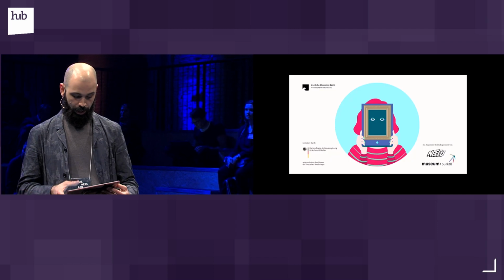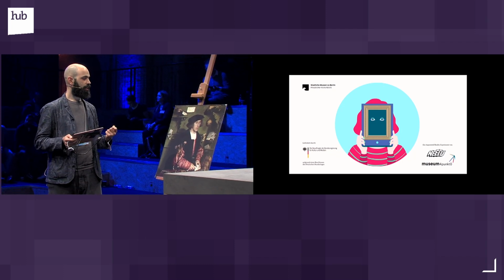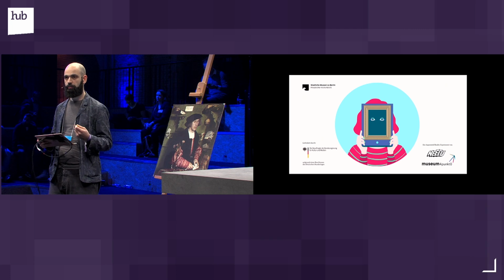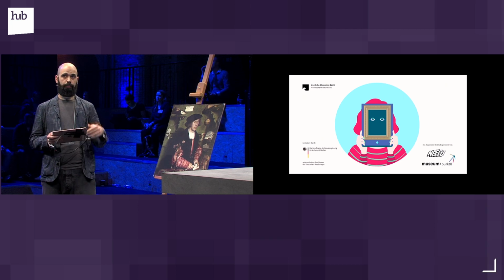We focus on the user experience. We believe that technology is just a tool and that what ultimately matters is people and the connections they can make. And today the demo is going to be about specifically the project that we did in collaboration with Museum 4.0 and the Gemäldegalerie in Berlin.